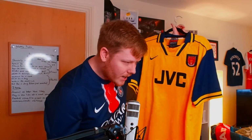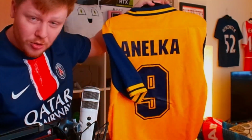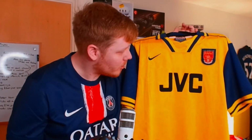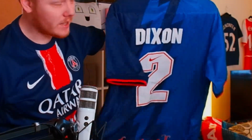And this is the 1996 to 97 away kit, which has also got a cool 3D effect on the JVC, with Wright on the back. It's beautiful. I really like this one. It's got really sleek design into the yellow as well. You can't really see it on camera, but it's really cool. This has also got hidden patterns inside the blue as well, but you won't be able to see that on camera. And that's got Lee Dixon on the back, which I know nothing about, I will be honest.